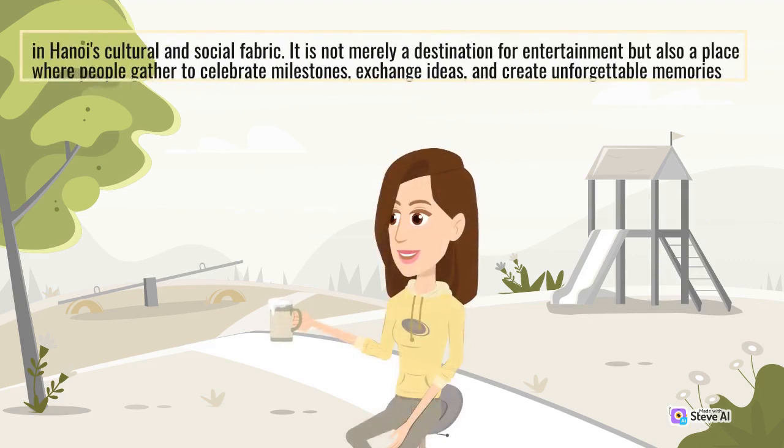in Hanoi's cultural and social fabric. It is not merely a destination for entertainment but also a place where people gather to celebrate milestones, exchange ideas, and create unforgettable memories.